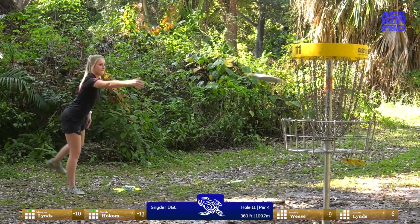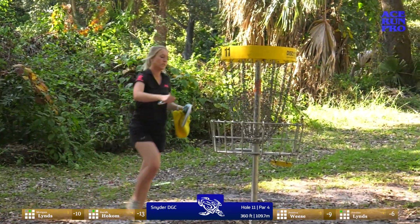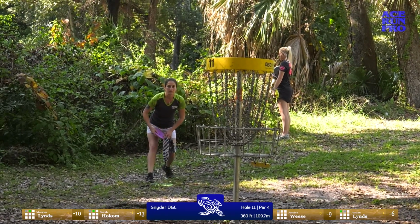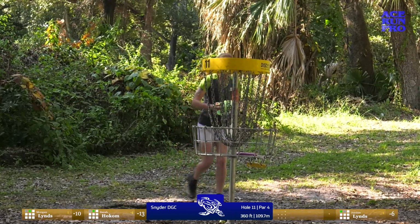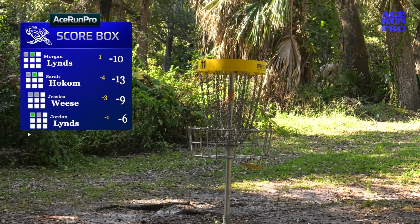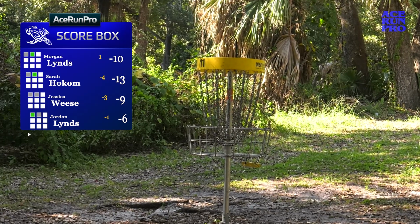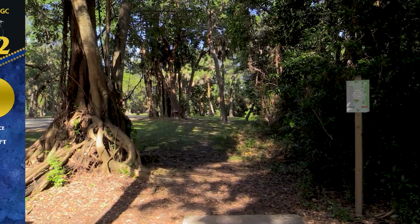Jordan with her comebacker for par. Jess cleaning up her par as well. So Morgan and Sarah with the birdies on the hole. Sarah, you keep your 3-stroke lead. So we are starting to distance ourselves a little bit here. I'm at 13, Morgan's at 10, Jess is at 9.